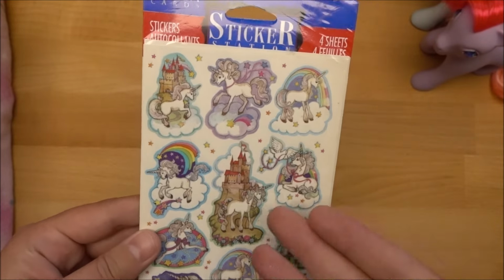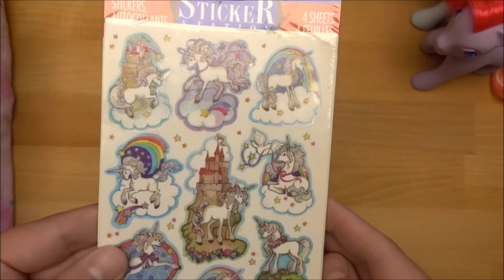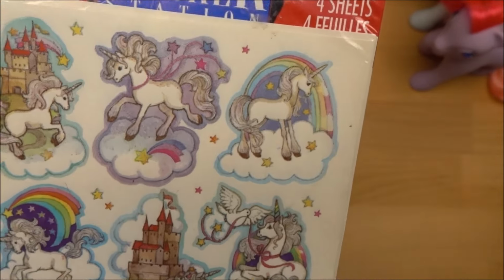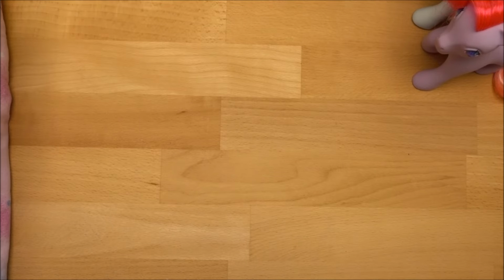But amazing! It is really amazing. I don't know which unicorn this should relate to, but it is such amazing artwork that I had to buy it. It definitely reminds me of 90s artwork.